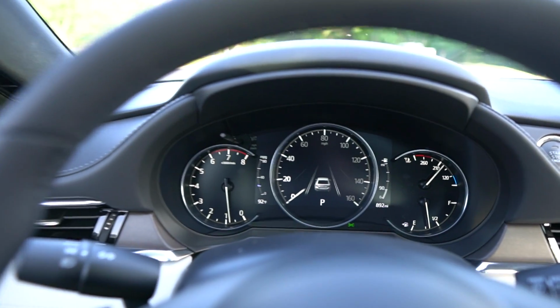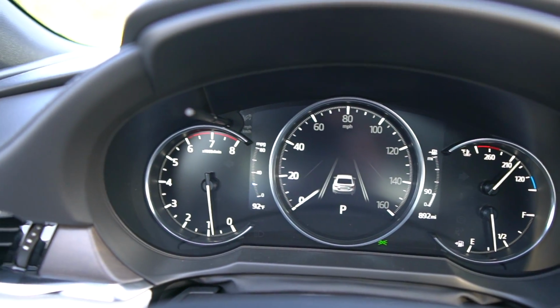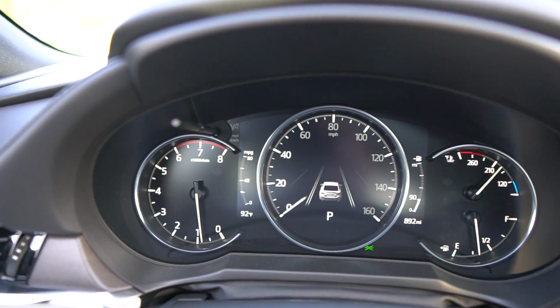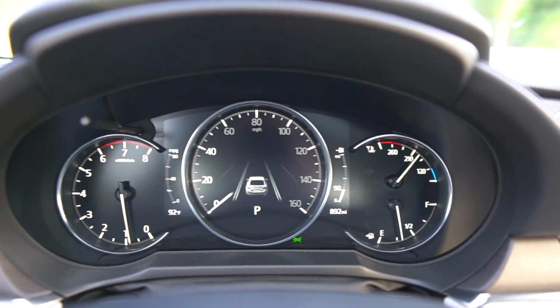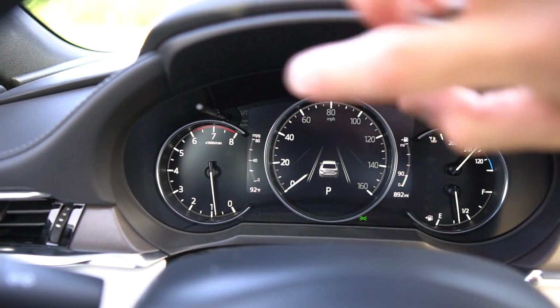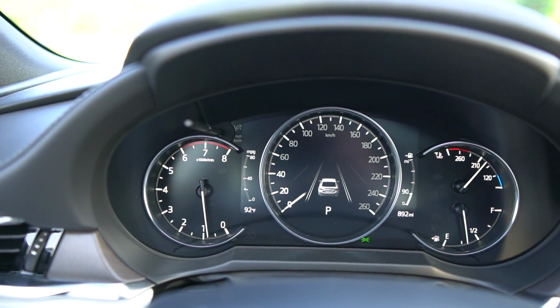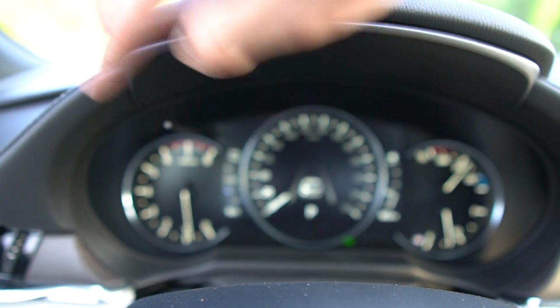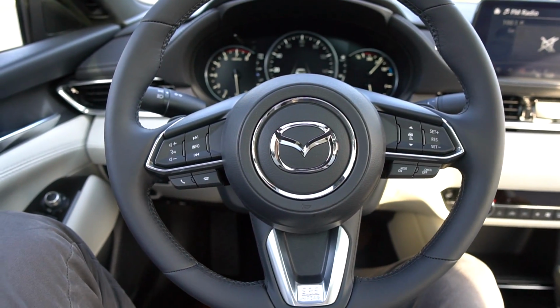I do really like how there's a nice blend between digital on the speedometer here in the center and analog on the outer sides for your RPMs, as well as your oil temp and fuel gauge. I think it's just a nice blend, something unique where you can also change between here. Watch this, you push here on this stalk, that will change between miles per hour and kilometers per hour with just a click of a button. Pretty cool. As far as the steering wheel goes, fairly simple.